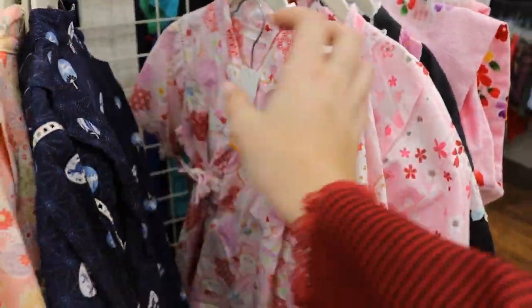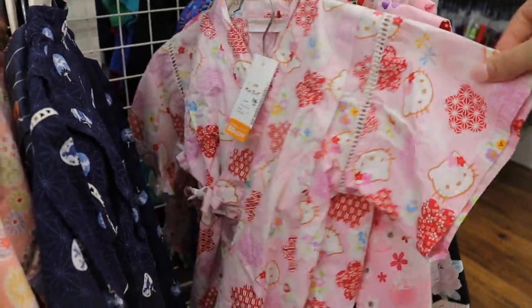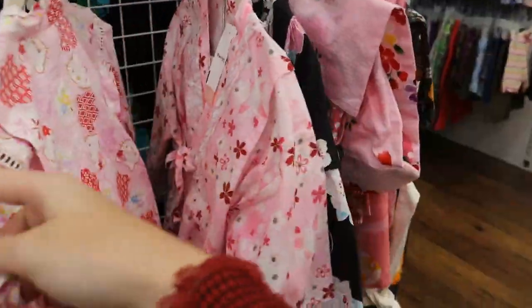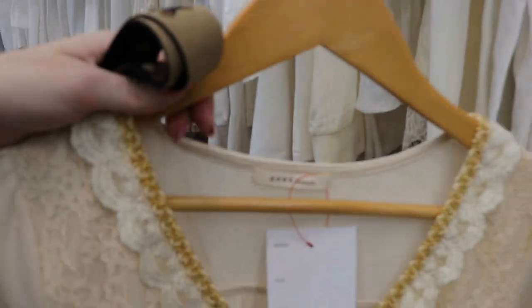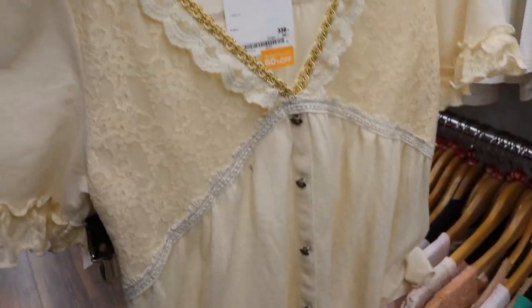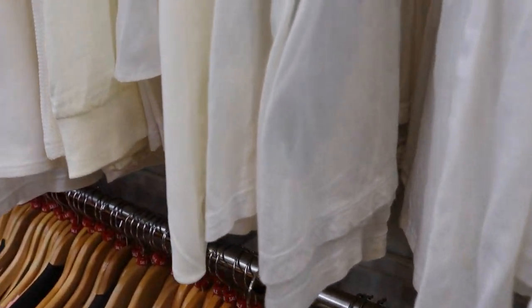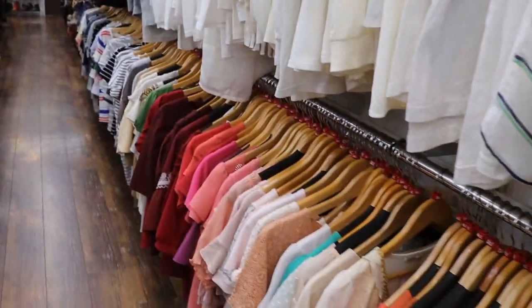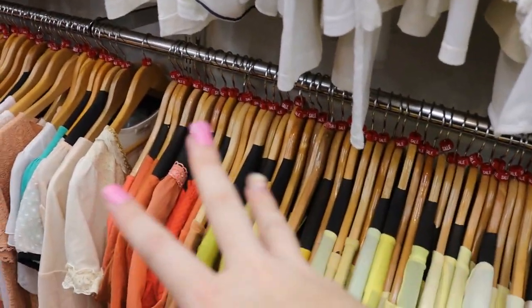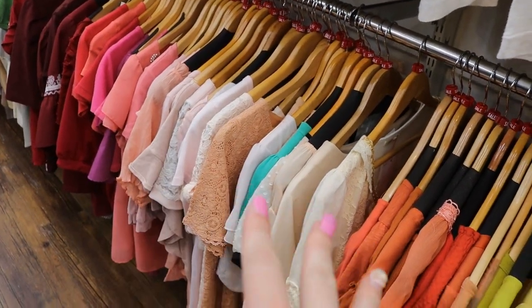Look at these adorable Hello Kitty yukata for little kidlings. That's adorable. I found Axes Femme hiding amongst the normie clothes. You can definitely find some alternative brands in just a normal thrift store like this a lot of the times. So you just have to sort through all of the, you know, normal. I know I say that a lot, but the normie clothes.